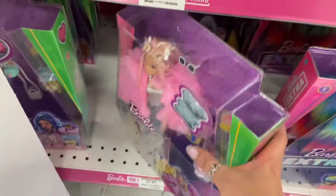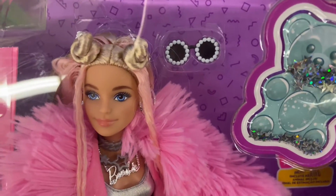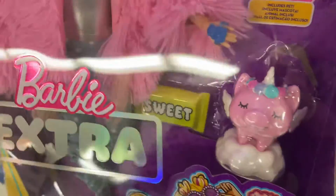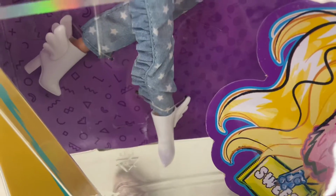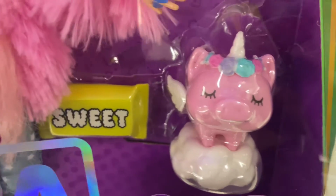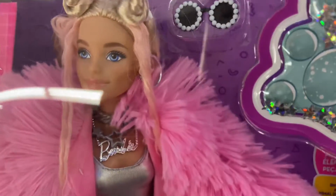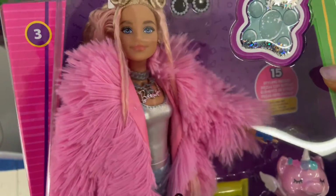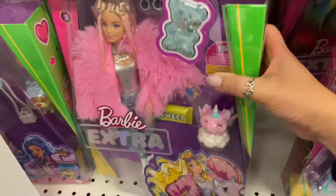I'm going to show you this one here, the one in pink. Should have picked up her as well. She is very pretty. Oh, I'm loving that. Look at her shoes and everything. Her shoes. We got the beautiful pig on the cloud. And she got this beautiful doll. And then the little teddy bears. So these are fantastic dolls.